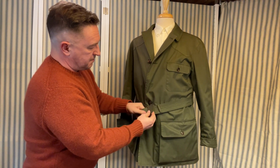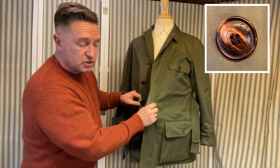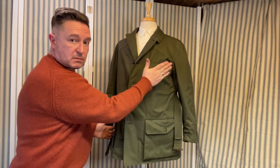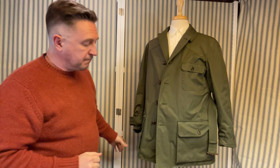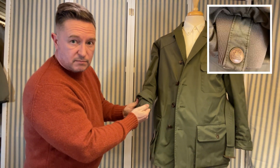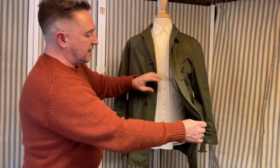But if we undo the belt and undo the buttons, they're very, very nice horn buttons, polished, really lovely. You've got two bellows pockets, the chest pocket, and strengthenings on the shoulders, presumably for the gun. You've got really nice elasticated cuffs here with a little brass press button, and that's kind of it on the outside. And there's not much more on the inside, really.